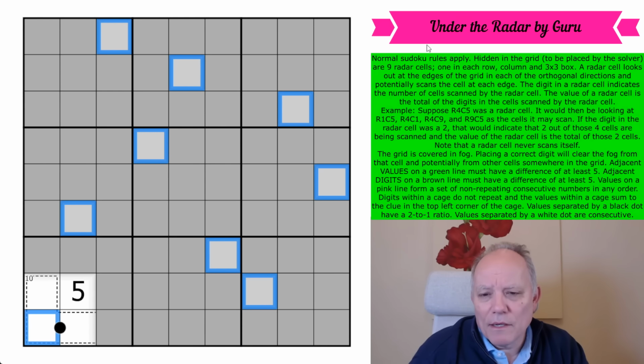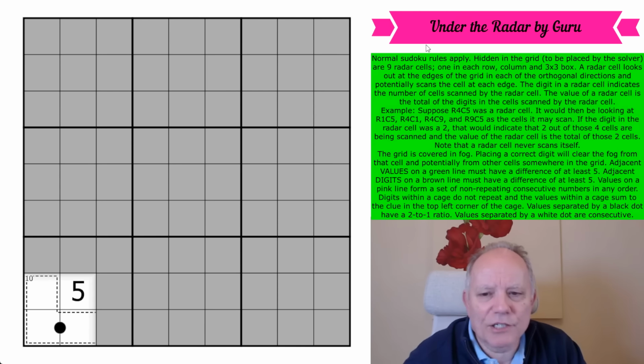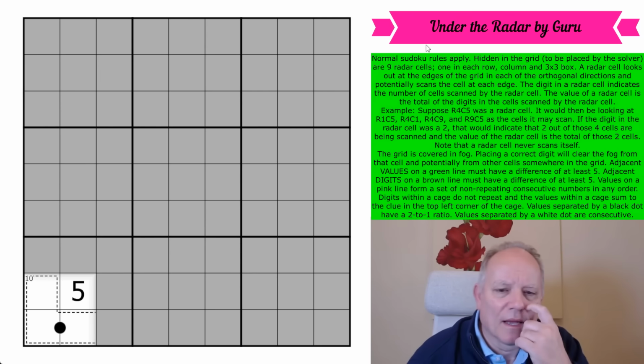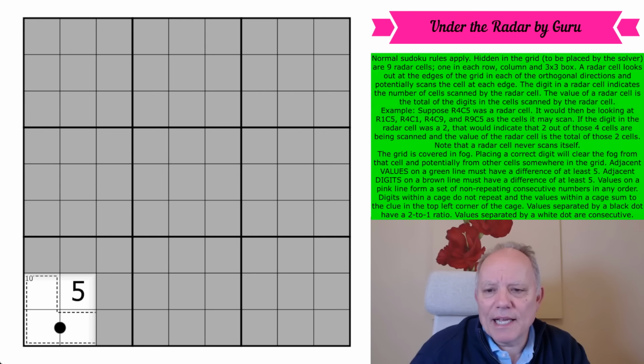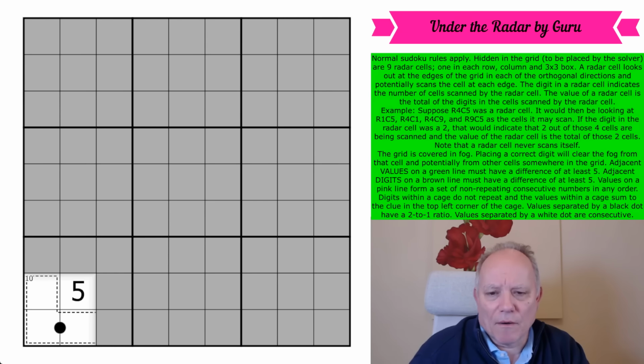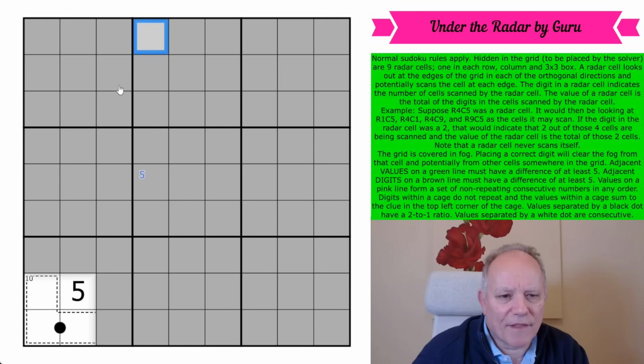A radar cell looks out at the edges of the grid in each of the orthogonal directions and potentially scans the cell at each edge. The digit in a radar cell indicates the number of cells scanned by the radar cell, but the value of a radar cell is the total of the digits in the cells scanned by the radar cell. For example, suppose row 4, column 5 was a radar cell. It would then be looking at, so it's that one, let's just put a 5 in it to indicate where I'm starting. That would be looking at these 4 cells on the far edges.